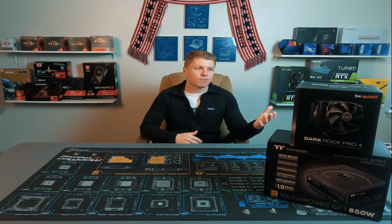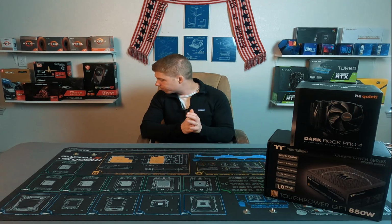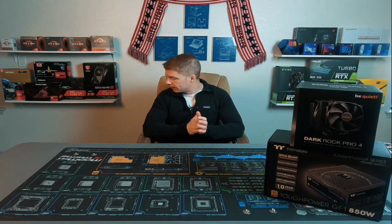And also we're going with a no-flash kind of build here, as you're going to see as we go through this. Not a lot of RGB, not a lot of flash to this thing. It just works. So that's what we went with for the CPU cooler.